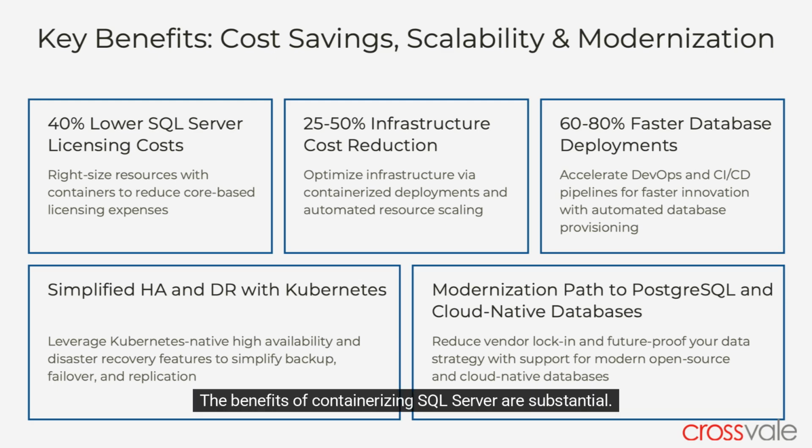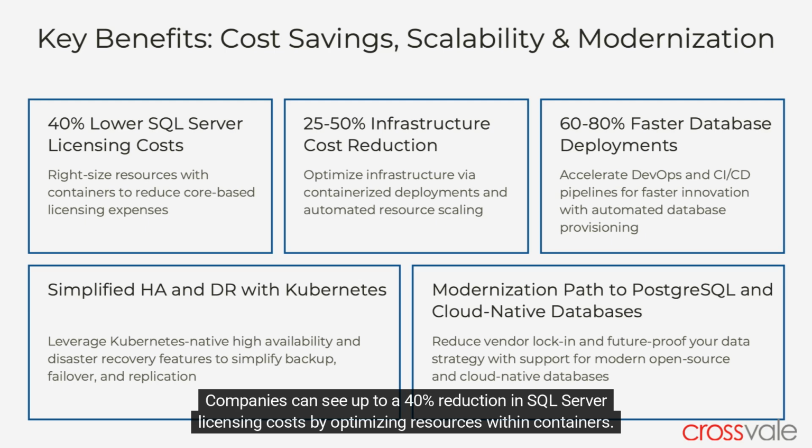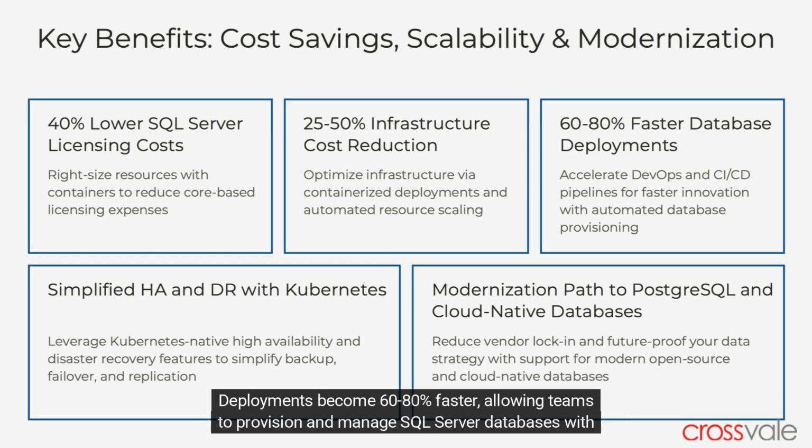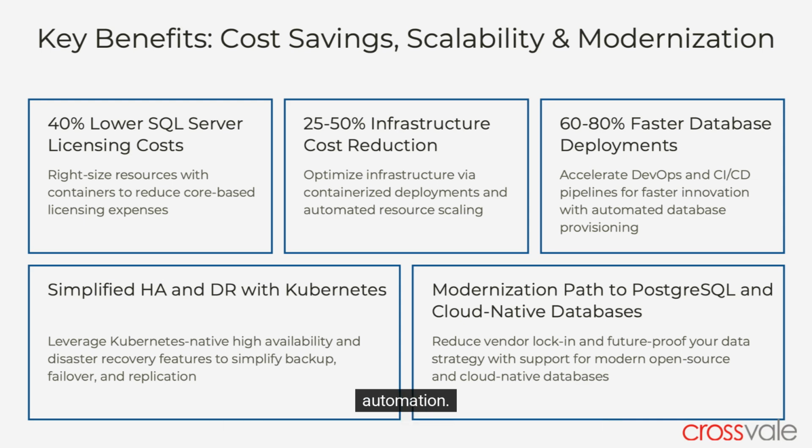The benefits of containerizing SQL Server are substantial. Companies can see up to a 40% reduction in SQL Server licensing costs by optimizing resources within containers. Infrastructure costs can drop by 25 to 50% thanks to efficient containerized deployments that reduce overhead. Deployments become 60 to 80% faster, allowing teams to provision and manage SQL Server databases with automation.